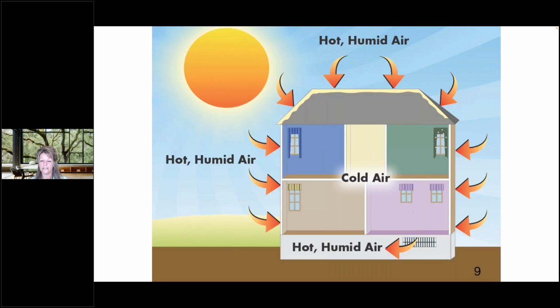So just some basics before we dive in. Thermodynamics: hot goes to cold, wet goes to dry, and high goes to low. This is very important when we're looking at our building as a whole and making changes to it. So obviously in the summertime, we have all the pressures working against an air-conditioned home, with that hot air trying to get to cold, with that wet air trying to get to dry air, and then we have different pressures in the home that are going to affect it as well.